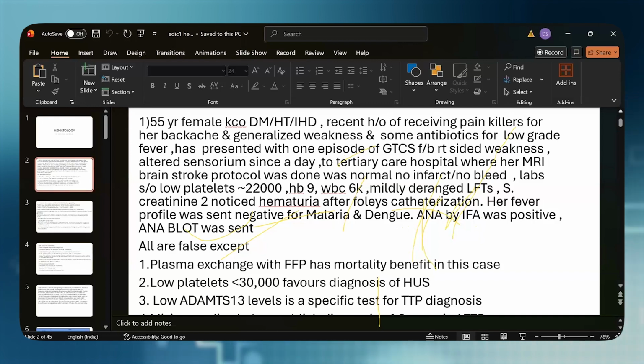But TTP would be first priority, and a plasma exchange with FFP has mortality benefit in this case. Can it be septic shock with multi-organ dysfunction? Yeah, it can be, but the presentation is unusual.